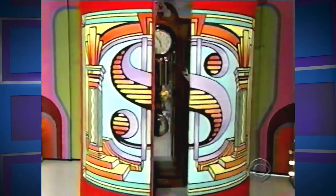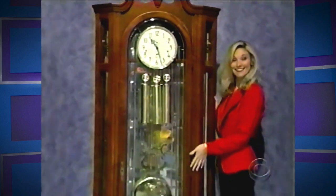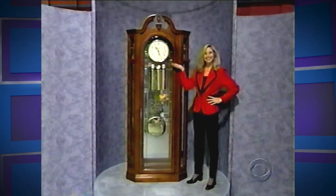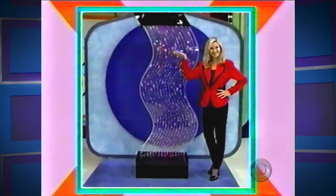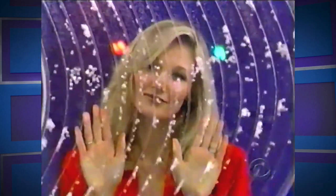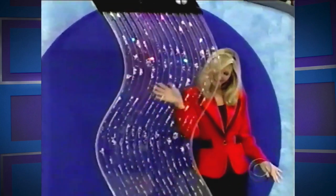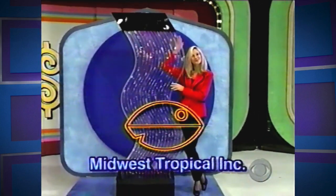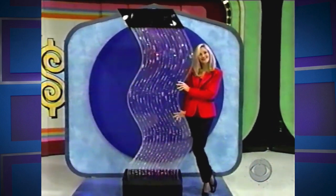Up for bids today, a handsome new floor clock. Cabinet with carved pediment, mirrored back and lighted interior, the perfect accent for your home from Ridgeway. And over there is the next item up for bid. Look at this, a unique water sculpture. Streams of countless bubbles rise effortlessly through water panels, wave design from Midwest Tropical. This mesmerizing illuminated acrylic sculpture is hand-formed by Midwest Tropical.